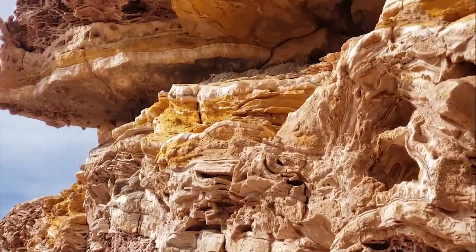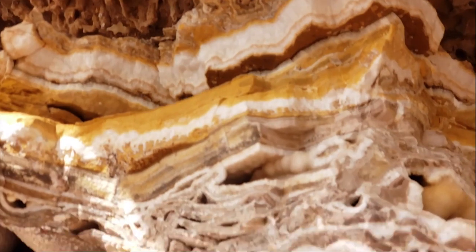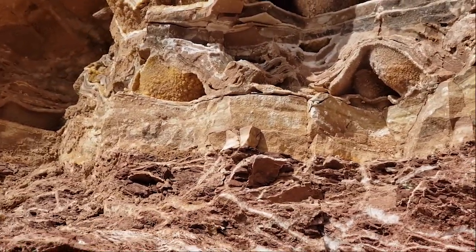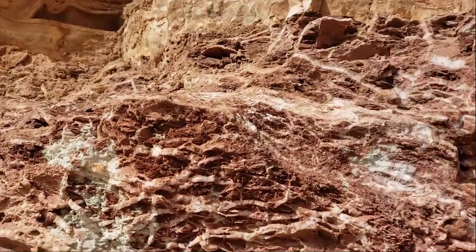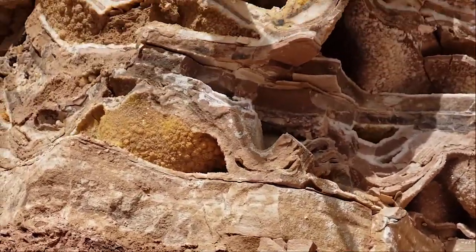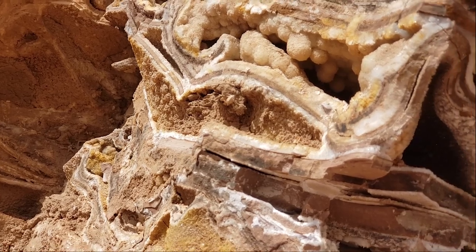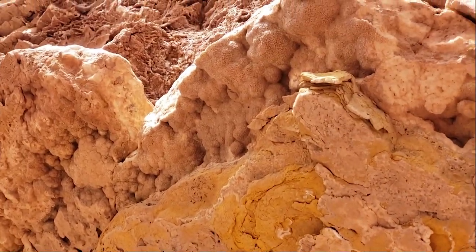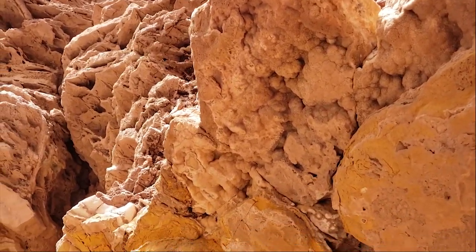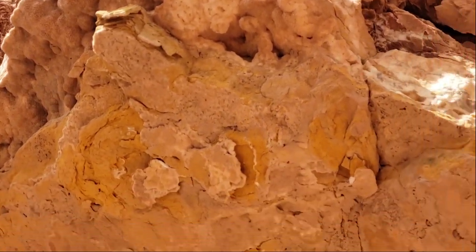Much closer shots than I could get with the GoPro. That botryoidal though. Oh my gosh. There's botryoidal there, and there, and there, and oh, there's botryoidal stalactites right here. Are you serious? Right here. Look at those. Can you see that from there? Oh, just look above my head. It's all botryoidal. Oh my god. Wow.